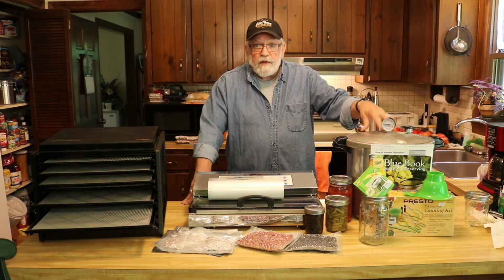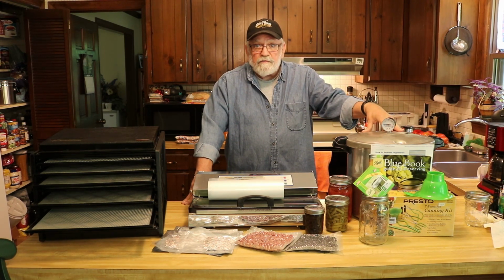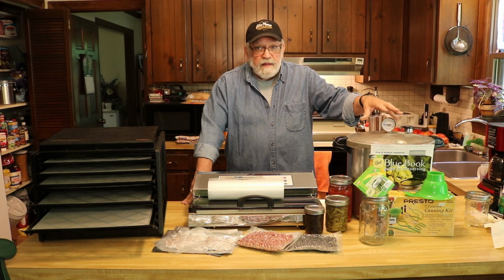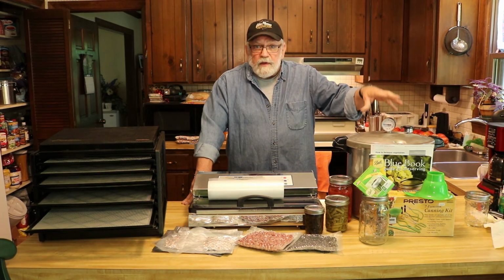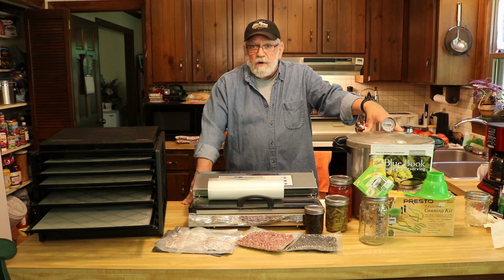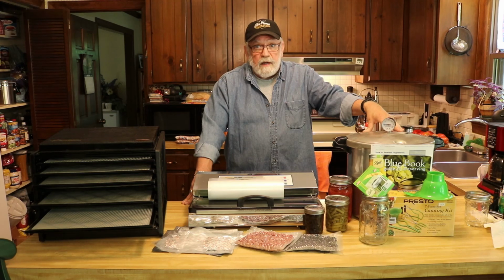And we use this Presto pressure canner. And we've been using this thing for years. And they're really not all that expensive. I think this one was about $100. The All-Americans, the top of the line kind of stuff, can run you $400 to $500. But they're really, really quite nice.